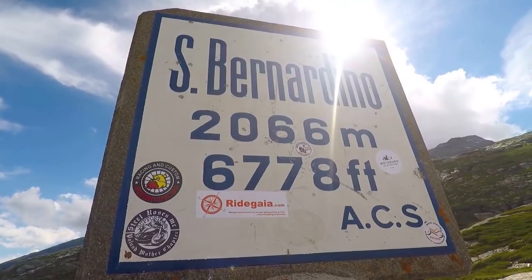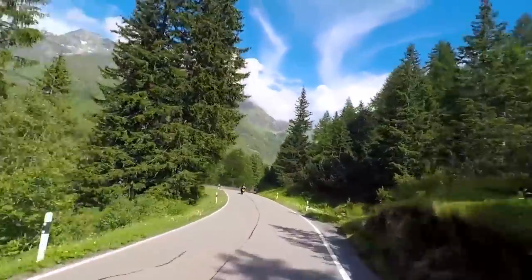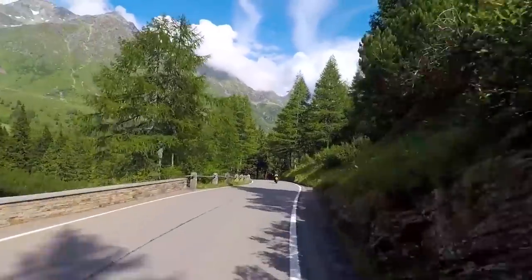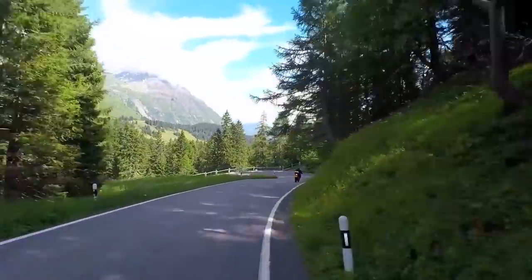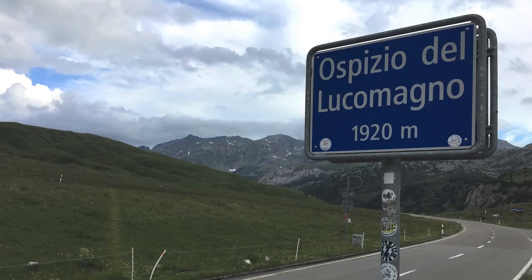We add a sticker to the sign and then Mark jumps ahead. We're really short of time now, and if we're not back before 8:30 to the hotel, we'll go hungry. We've still got the Lukmanier Pass to ride before we even get close. We're really losing the light now. Best I can do for you is this photograph.